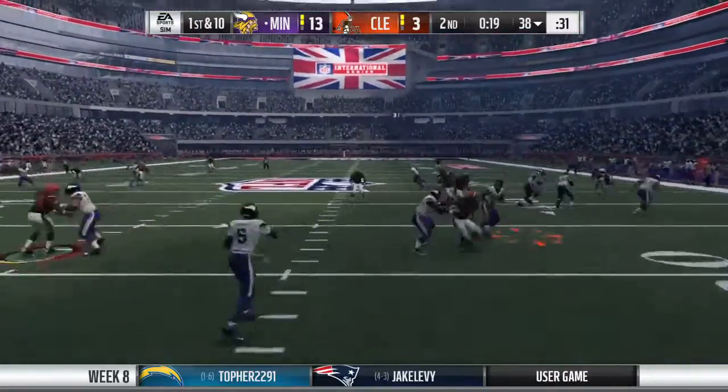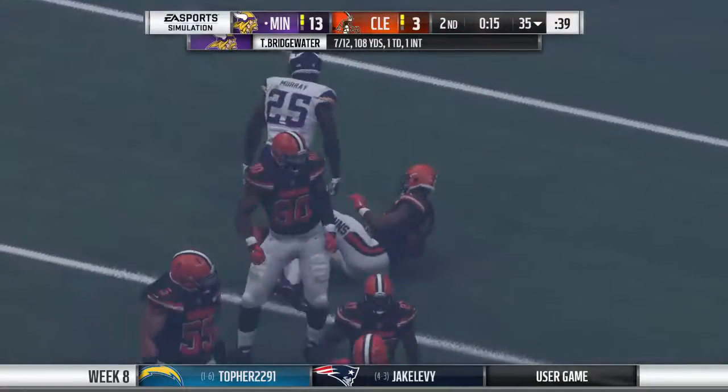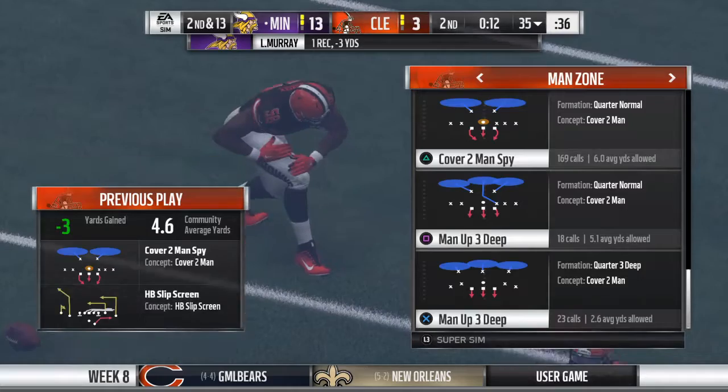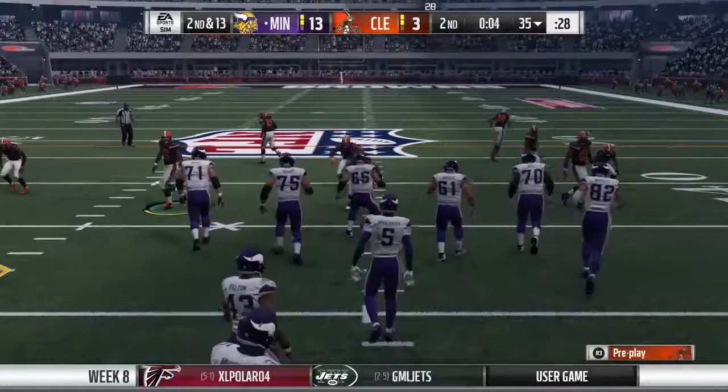On 1st and 10, Bridgewater. Going with a screen for Murray. And that play is blown up, losing yardage back at the 35. That'll set him back with a loss of 3 on the play. And it'll bring up a 2nd and 13.